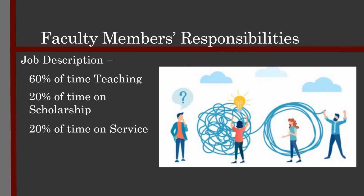For me, as an exercise scientist, a lot of my scholarship revolves around actually having participants come into a lab and measuring body composition, measuring weight, measuring height, all of these kinds of things. And then taking the time to actually write those findings up so that we are able to disseminate that and add that to the body of knowledge that exists for exercise research.